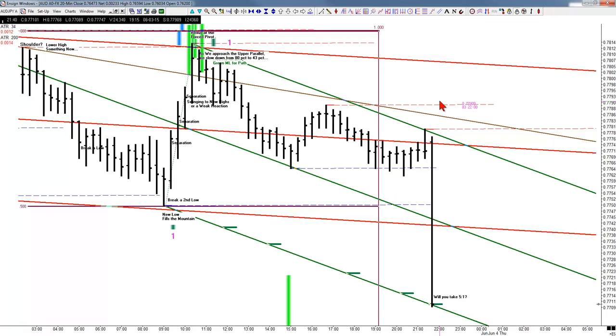Is it more risky? Yes. Might you trade this way? Sure. I would say 90 to 95% of you should either have your money in the bank here or here, right?